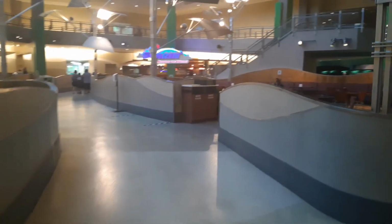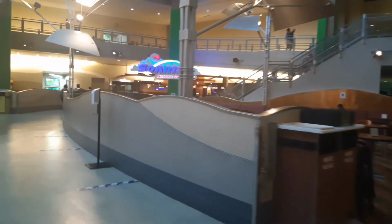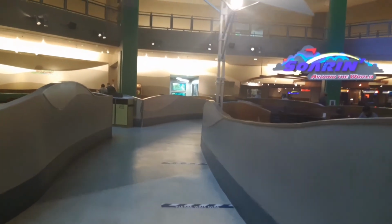I'm going to take a look at Soarin'. Maybe it's a walk-on, maybe it's not, but I'm pretty sure it's going to be a walk-on. There are some thunderstorms in the area, but it is pretty.